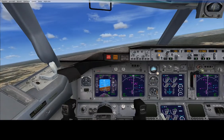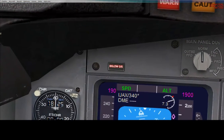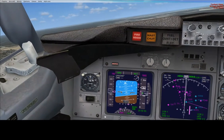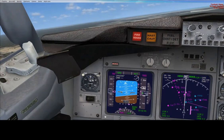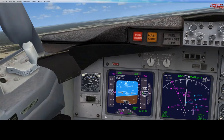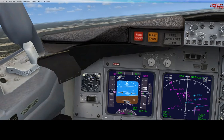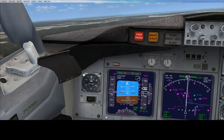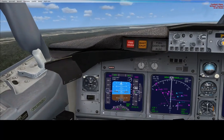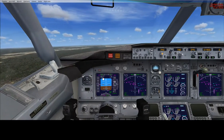Now, we do have this indicator here, below GS. Basically, what that means is we're below the glide slope. There's a certain slope that is optimal for planes to come in when they're landing. If you're above it, that's a problem. But if you're below it, you'll still intercept the optimal slope that you need to be on to properly land the plane. So it's always better to be below the glide slope rather than above it.